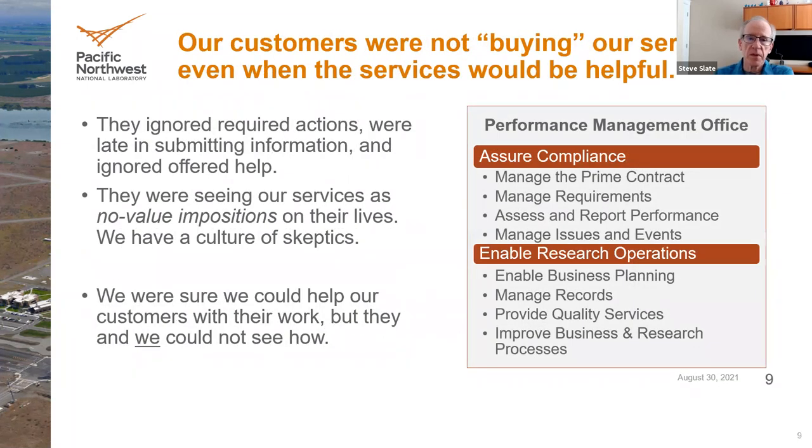So I'll get into the case study. As Holly said, our organization is the performance management organization. So we're really wrapped up with assuring compliance with all those government requirements and enabling some aspects of research. You see 8 bullets there. Basically, those were 8 different teams in our organization: managing the contract, managing all those requirements, assessing performance, investigating events and reporting to our customer, the Department of Energy, business planning, managing business records. And then the last bullet is our organization improving our business processes.